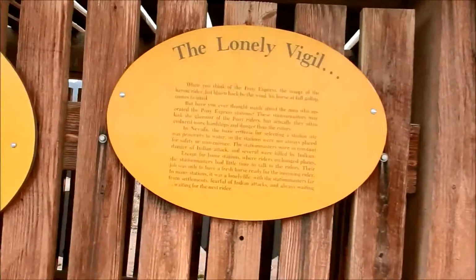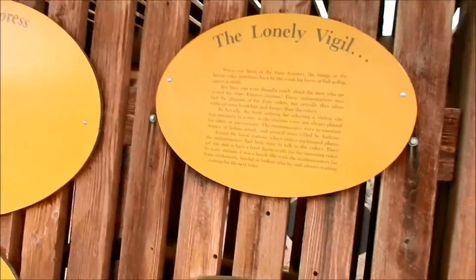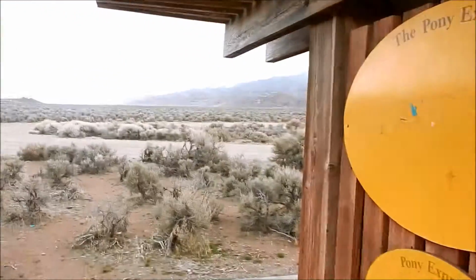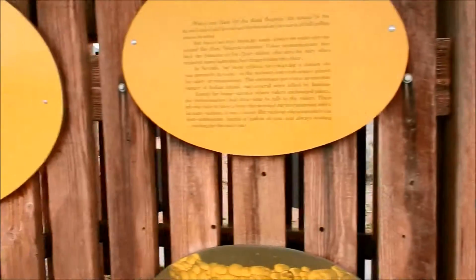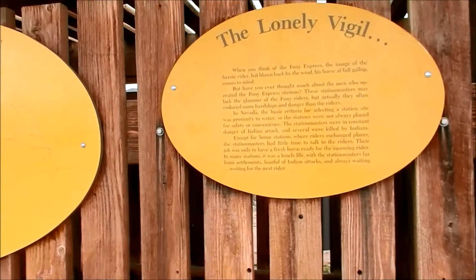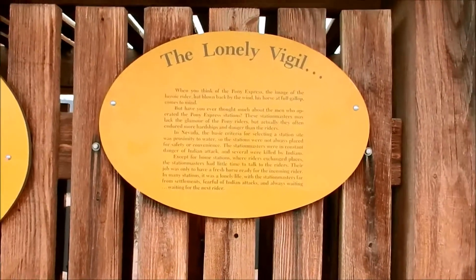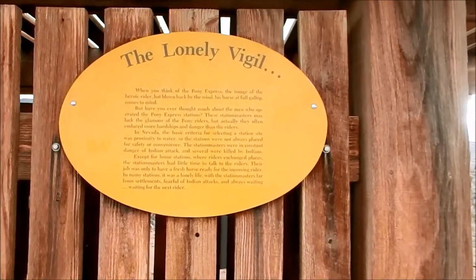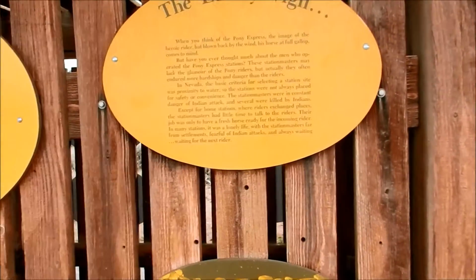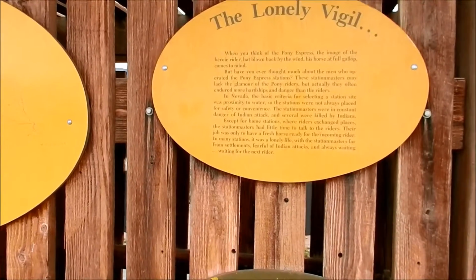These station masters may have lacked the glamour of the pony riders, but actually they endured more hardships and danger than the riders. They would have to collect the rocks, mortar them up, and build these sites in dangerous terrain. In Nevada, the basic criteria for selecting a station site was proximity to water, so the stations were not placed too far out of the way where it would be inconvenient or dangerous. You know, because if you went looking for water, you could be attacked by Indians and killed.